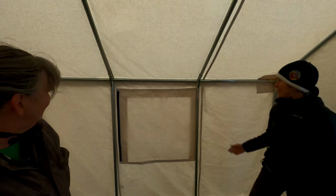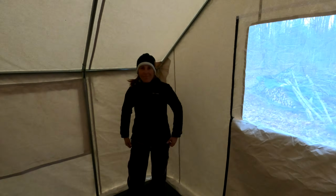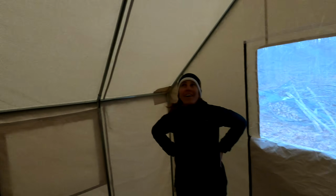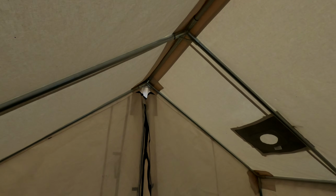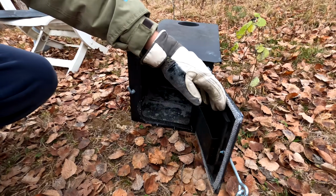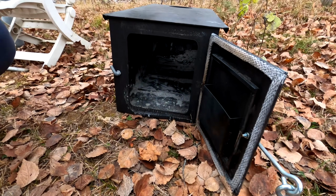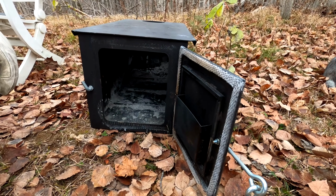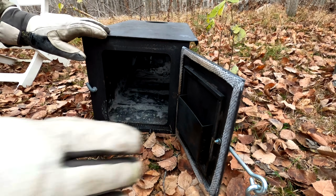We set this up, and we're like, this is perfect. Yeah, it is perfect, because I can stand within a foot of the side anyhow, so you still have all that. We can do a little clothesline and dry stuff, keep things warm. So it just opens like that, the wood goes in. It's all sealed. Looks like about 2 cubic feet of wood space, and it's well insulated.